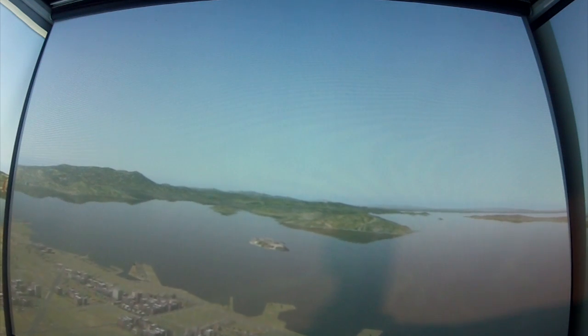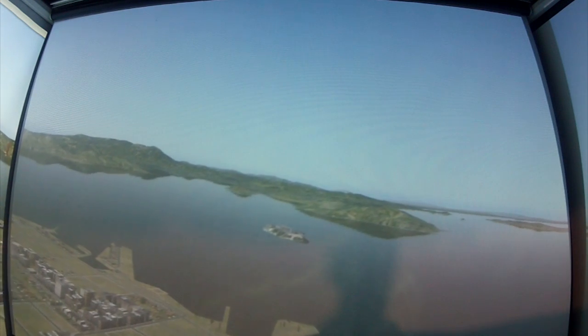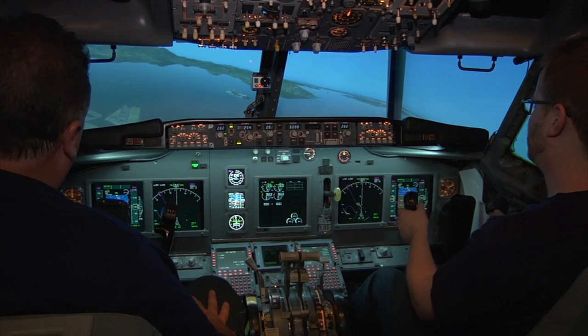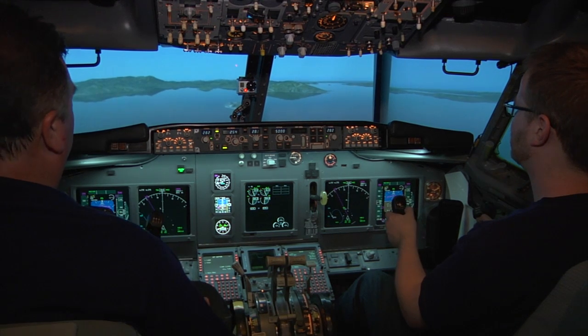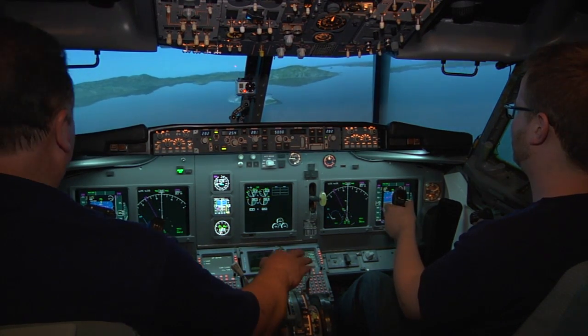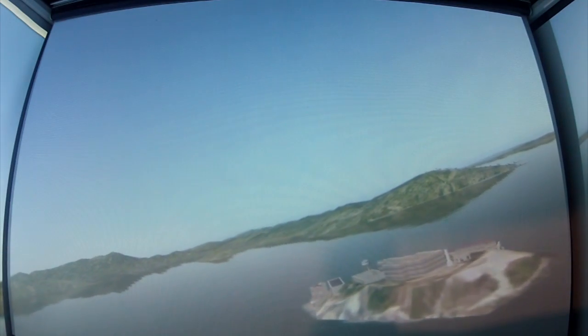I just saw a building fly by the window. That seems probably bad. The voice seems upset with me. It's calling out your altitude below 1,000 feet. When you get to 500, it'll call it out again. Is that a challenge? Does that look like Alcatraz? That does look like Alcatraz.